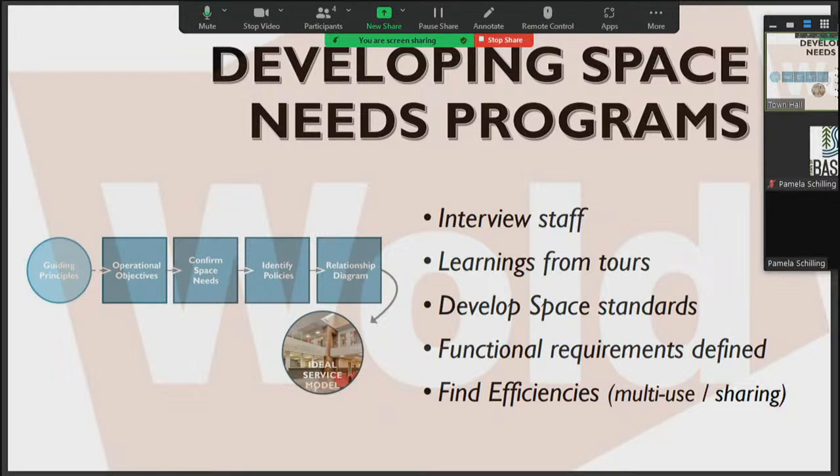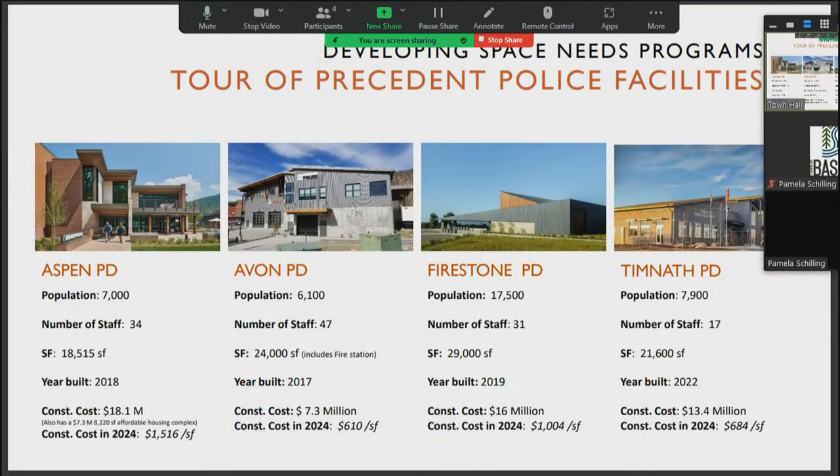The facilities that we did tour for the police were Aspen, Avon, Firestone, and Timnath. Again, a little larger in population, but we had learnings from each and every one of them. There were a lot of good takeaways. It was good for the core planning group to get a sense of the size of these spaces, how they function, and what's important with them, and we drew a lot from each and every one of them into the programming of this space.